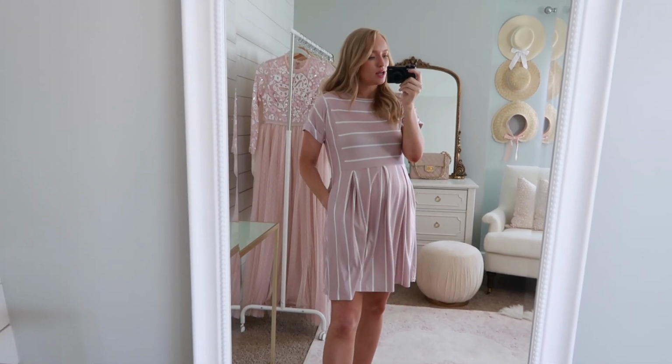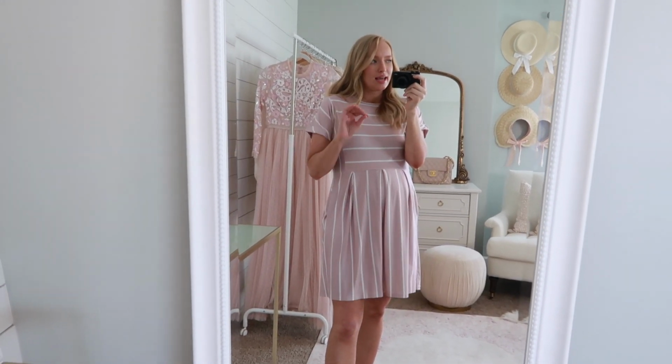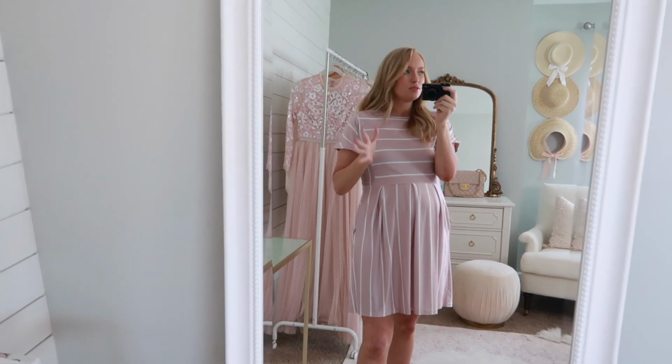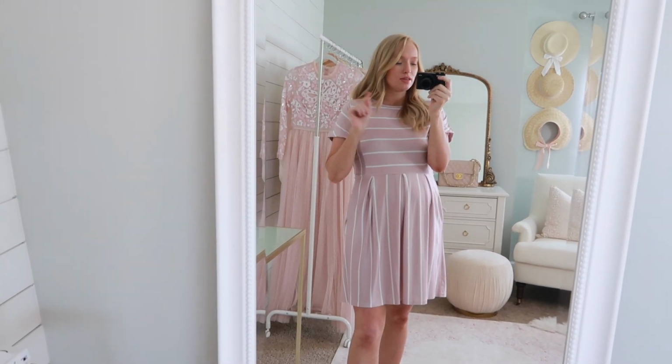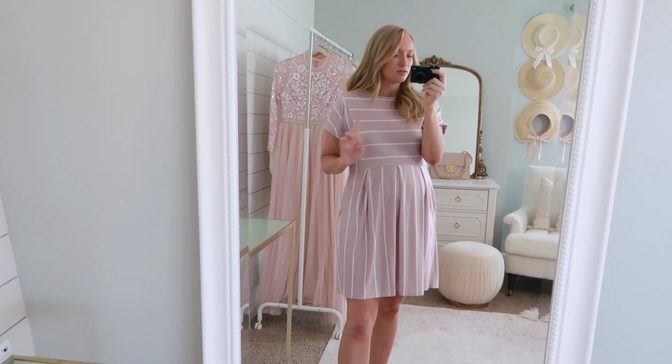I think this came in a ton of colors and prints. And also, I want to say, sometimes you have to be careful with this on Amazon, but when you're clicking different colors, sometimes the fabrics appear differently, so just be careful with that.